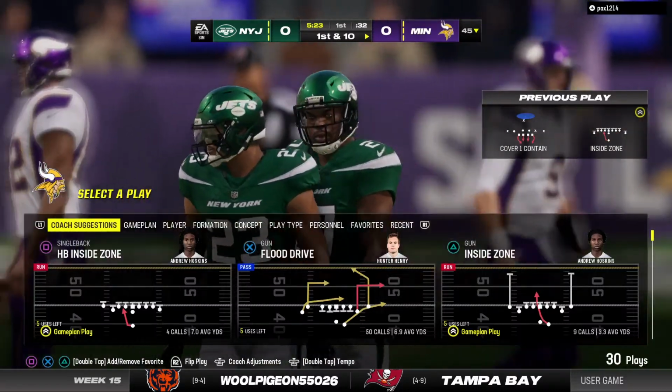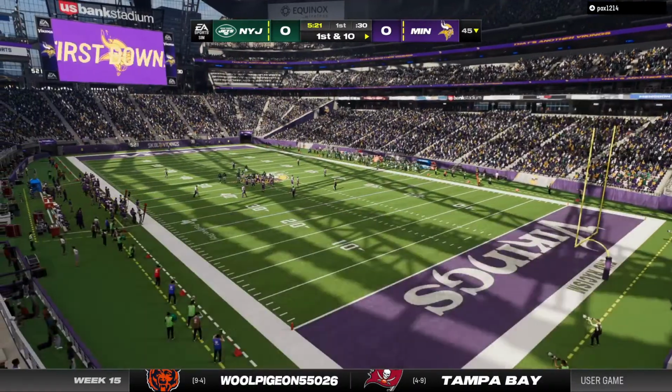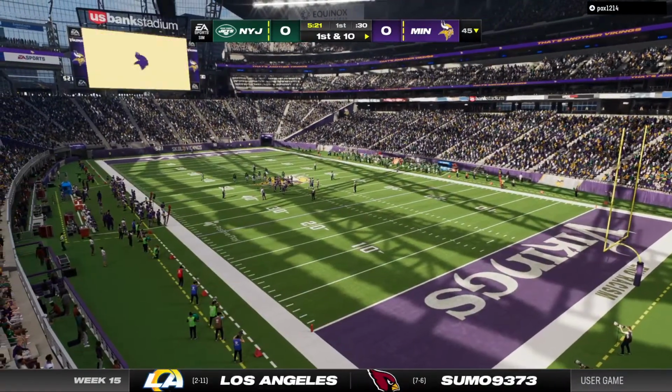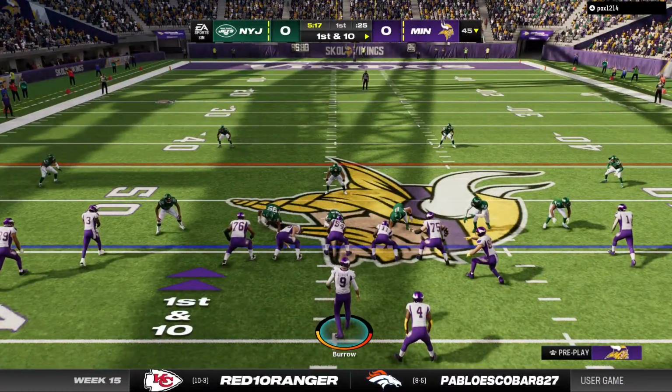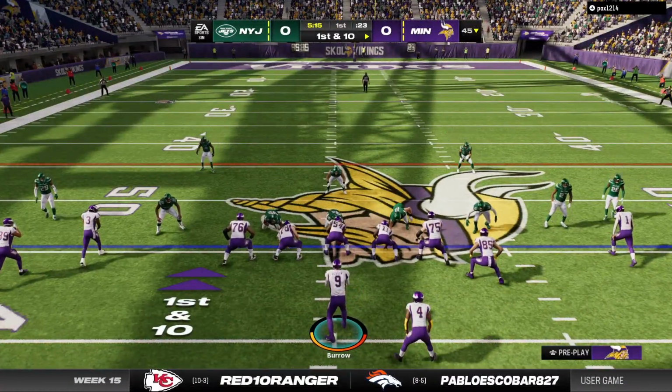They were not fooling around at all, were they? Second and short, and they brought out the heavy package. Almost like the super heavy package against that defense, didn't it? Yeah, I don't think they expected that much beef up front, and it turned into an easy first down conversion.